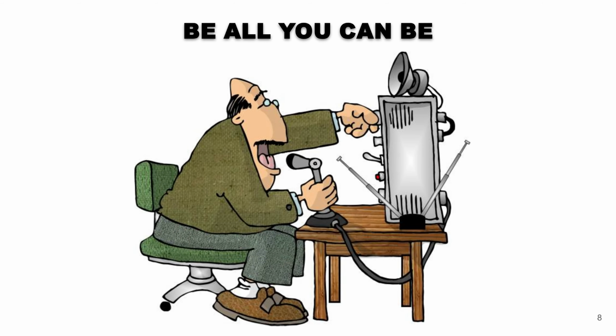I would encourage each FRS operator and GMRS operator to obtain their amateur radio license and upgrade to general. And technician license holders, also consider upgrading to a general license. You will become a more effective and knowledgeable emergency communicator.